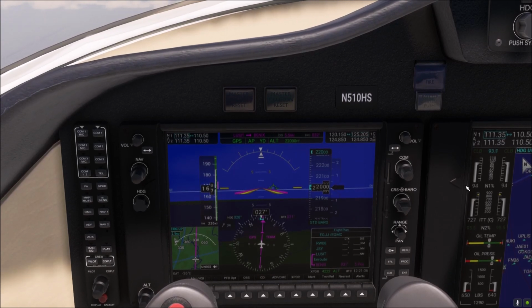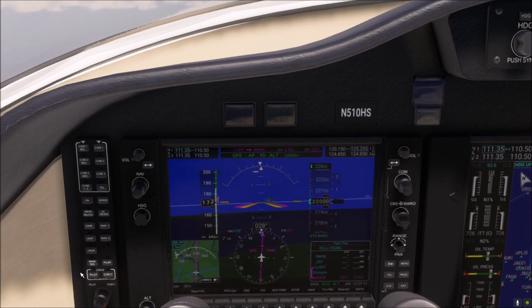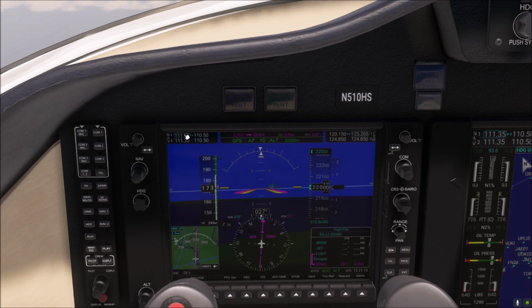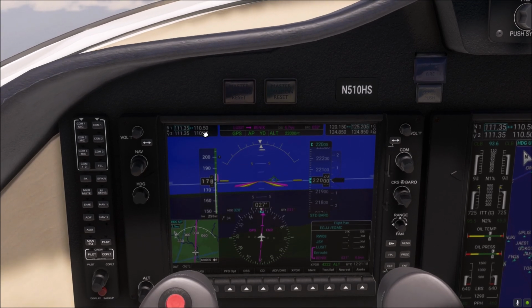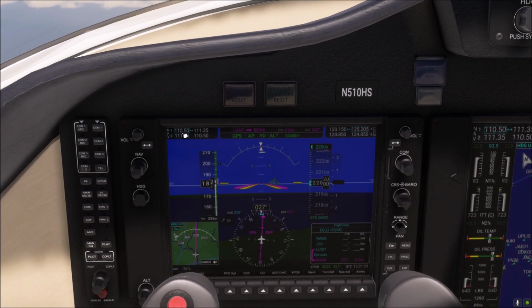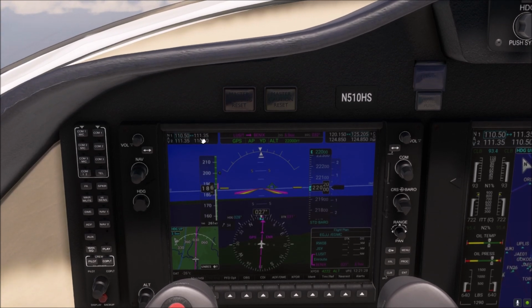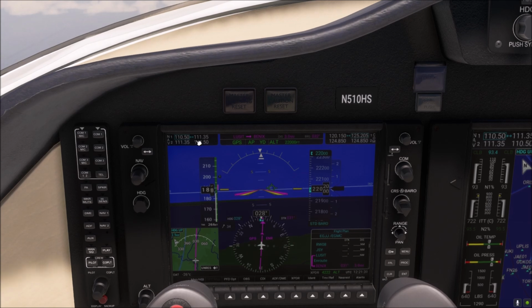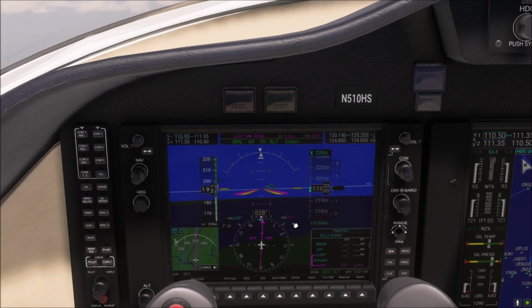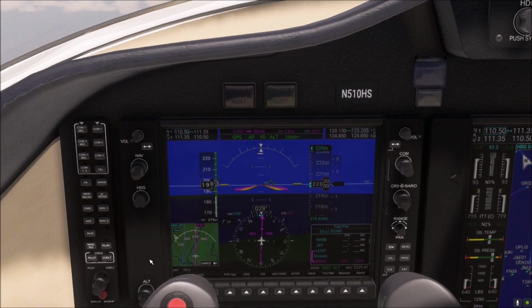Like the Phenom, we're going to stay in climb until we get to our cruise speed. And to flip between the standby frequency, which you just adjusted, and the active frequency, is just the flip-flop here. We just click that, and we've just switched the active with the standby. So 111.35 is now the active nav 1 frequency. That's the ILS runway 23. So staying in climb power until we get to our cruise speed.